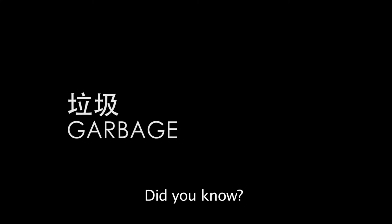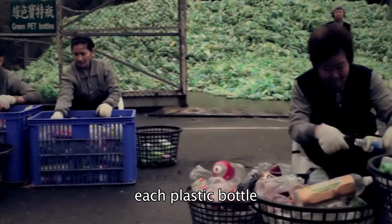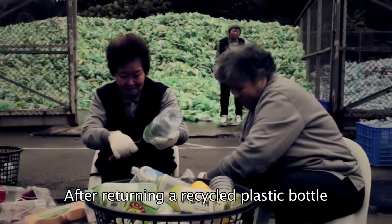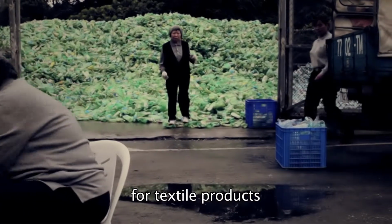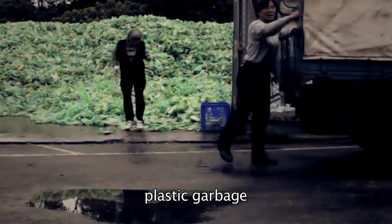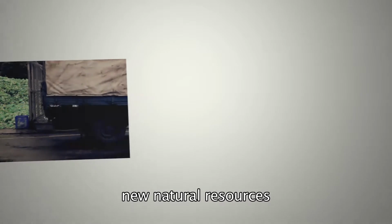Garbage. Did you know that it is actually a misplaced resource? Each plastic bottle is made from PET, which is derived from crude oil. After returning a recycled plastic bottle back to its PET form, it can become raw material for textile products. This solves the problem associated with massive amounts of plastic garbage and minimizes the consumption of new natural resources.